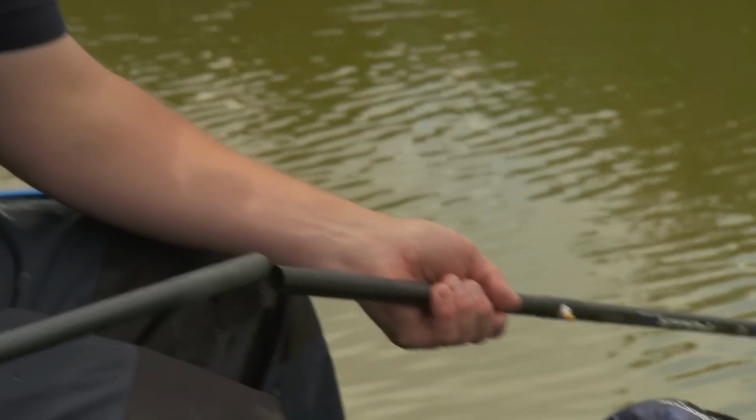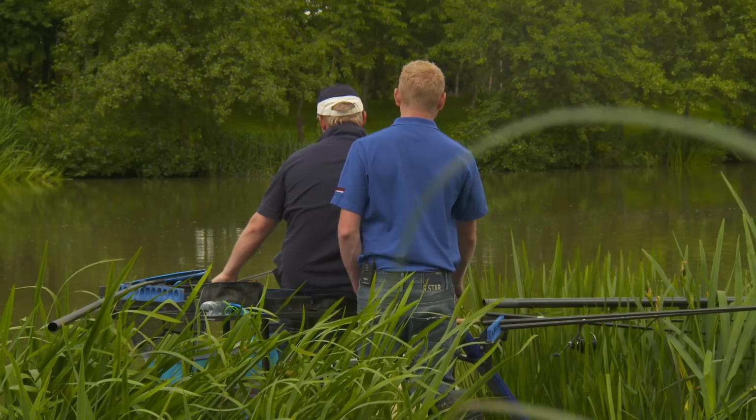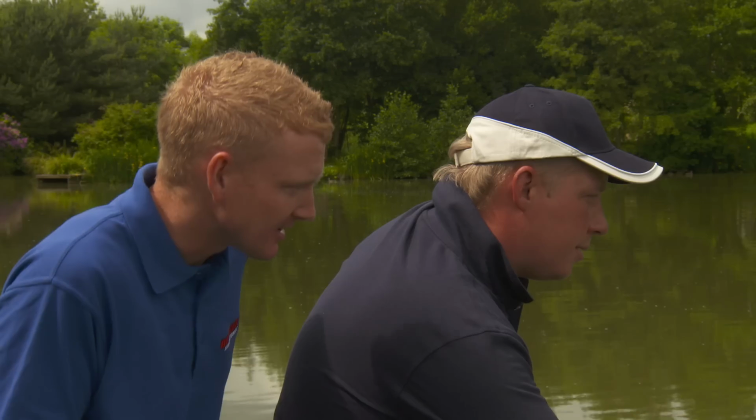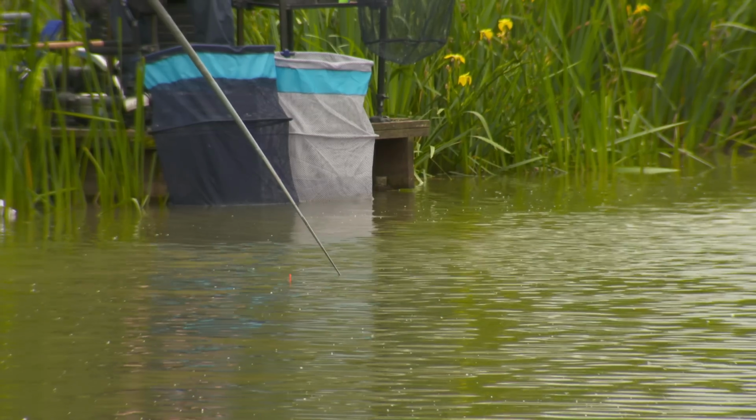I mean, you're not fishing ridiculously shallow there, are you? No, sort of what we call deep shallow. Right, deep shallow. So what will that be, just sort of half depth? Yeah, it's probably half depth, I should say. Nice. I can see that when you put your rig in, you sort of flick it out just past where you're feeding. Is that a little trick of yours?